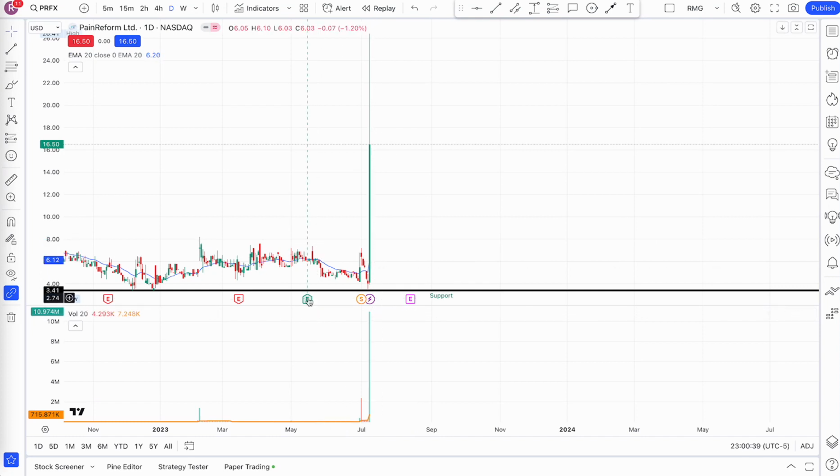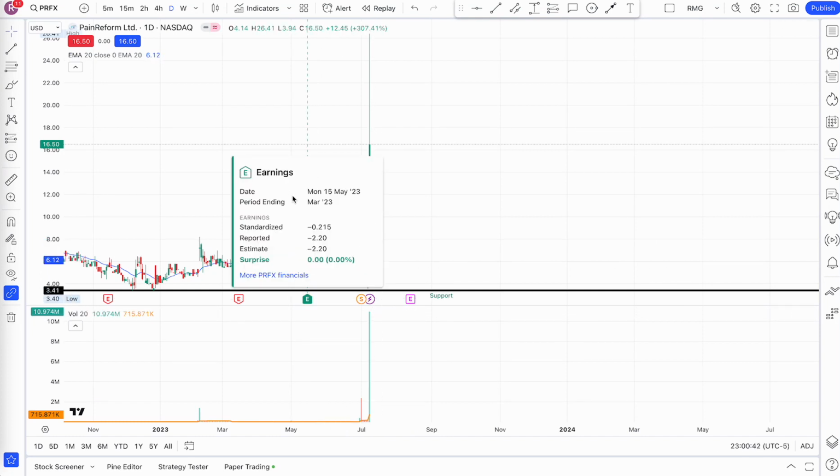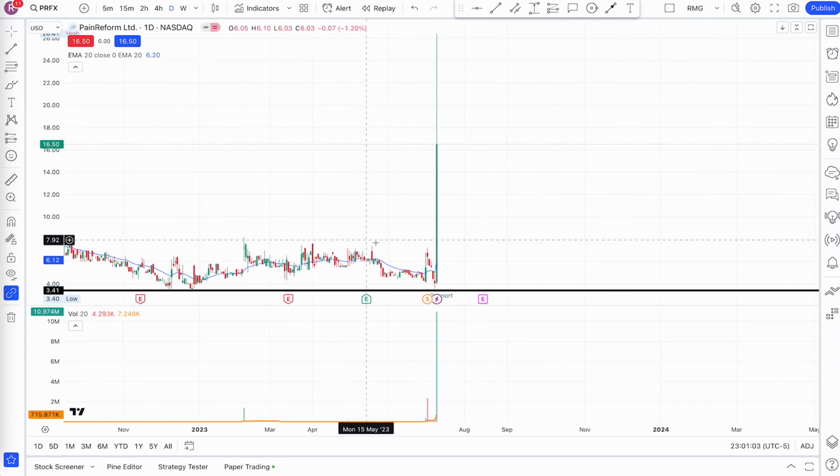Another thing that we want to notify is that they just had an earnings report come out. It was very neutral. There was no surprise, right? It was estimated to do 2.2 million. It did 2.2. That's completely fine with companies. Sometimes that's a good sign that they're sustaining during the hard times. So we're going to take that as a positive. Everything going into that, we can see why this is one of the most watched stocks on Stock Tweets on all social platforms right now. PainReform is doing some big things.